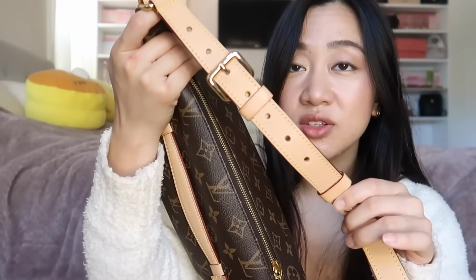Probably the only worry that I have with this bag is if you adjust this belt loop a lot, it could crease and it could also discolor unevenly. So that's my only thing, is I set this, I don't touch it. That's just how it is.